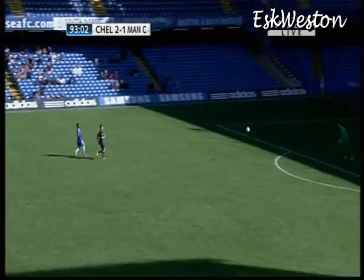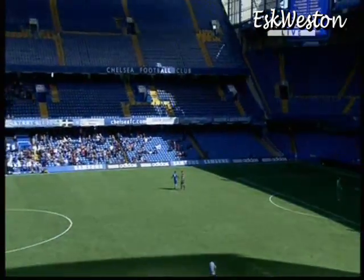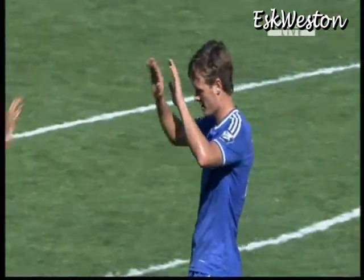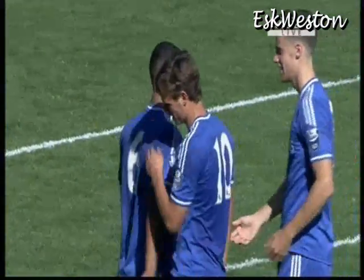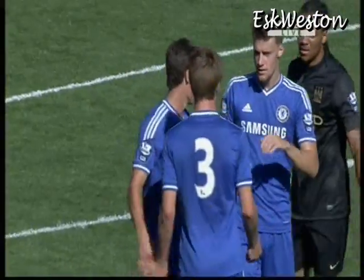And there is the whistle. Job done, and Dermot Drummond shakes the hand of Patrick Vieira. Chelsea have come through this one, not at their best, it has to be said, but good enough, Clive, to take the points. Good enough to take the points, yes, Ben.